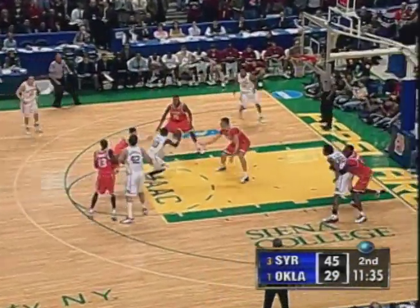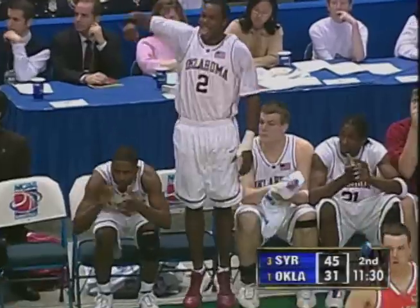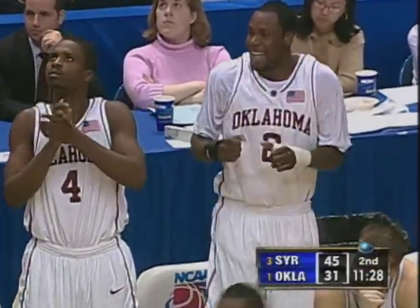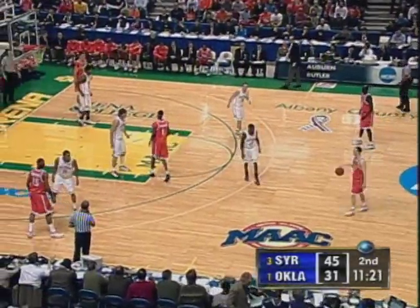Fourth turns it over. Price rolling around the screen. Alexander reverse layup is good. And the freshman is starting to catch fire. 9 points now for D'Angelo Alexander.